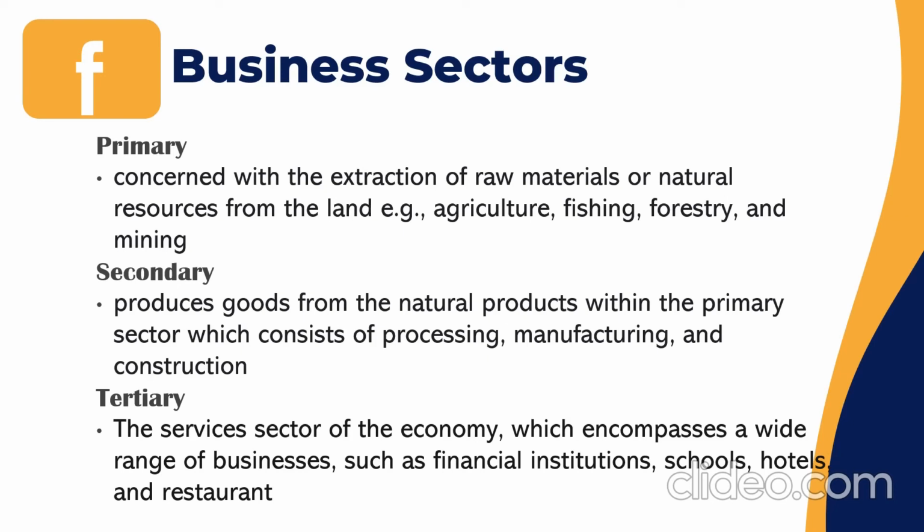So there are three business sectors according to Investopedia. The first one is the primary sector, which is concerned with the extraction of raw materials or natural resources from the land. For example, agriculture, fishing, forestry, and mining. Secondly, there is a secondary business sector which produces goods from the natural products within the primary sector, which consists of processing, manufacturing, and construction. Third one is the tertiary sector, the services sector of the economy, which encompasses a wide range of businesses such as financial institutions, schools, hotels, and restaurants.